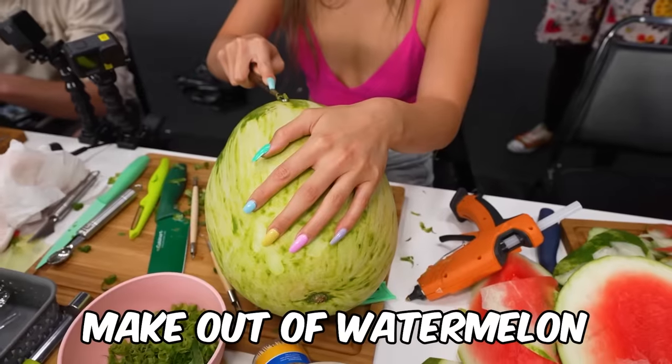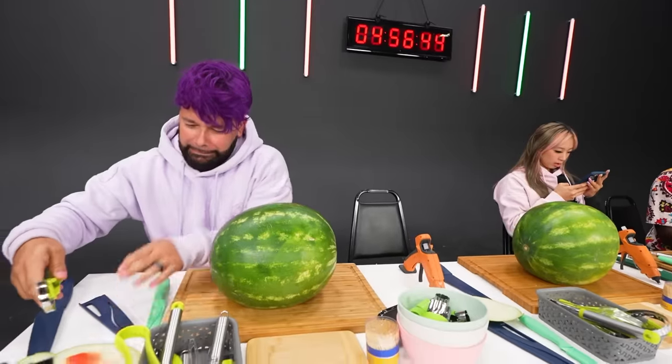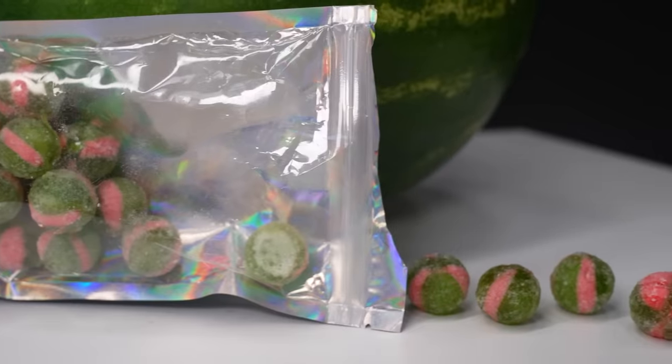Let's go to the next challenge. Whatever these contestants make out of watermelon, I'll pay for. You have 5 hours. Go. And what my friends don't know is that if they lose, there's actually a punishment that goes along with it. I bought the most sour watermelon candies I could find on the entire internet. If they lose, they're gonna have to eat this.